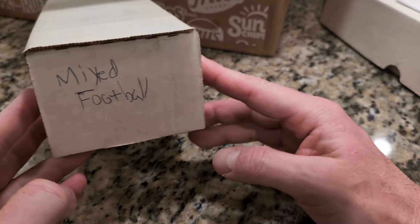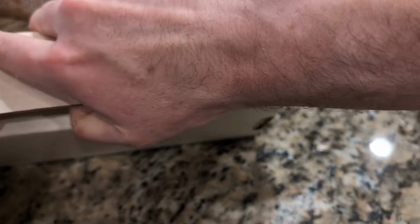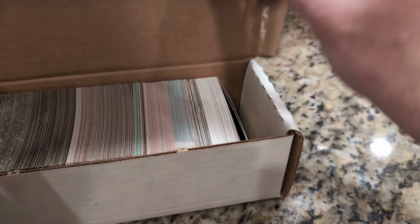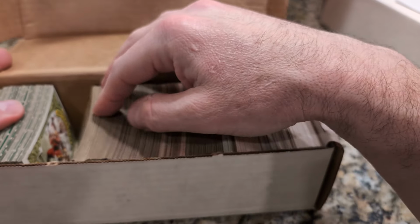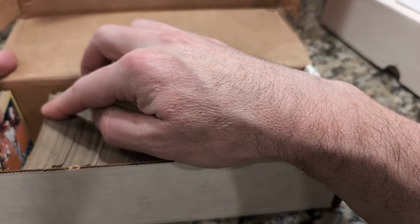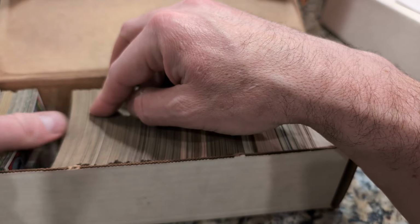Mixed football. Yeah, so I'm not going to go through this, but I already did this with my son. Let me open this thing. Yeah, so you can see some of what's in here. It's 86 Topps football, 1,000-yard club stuff. There's some, I think these are Fleer, those action cards. 84 Topps football.